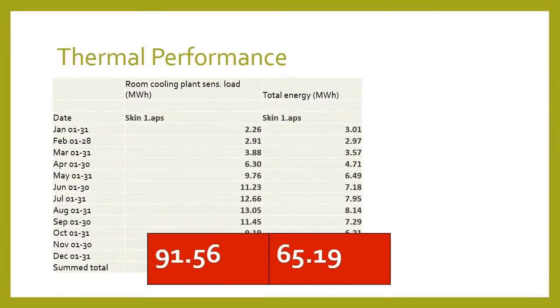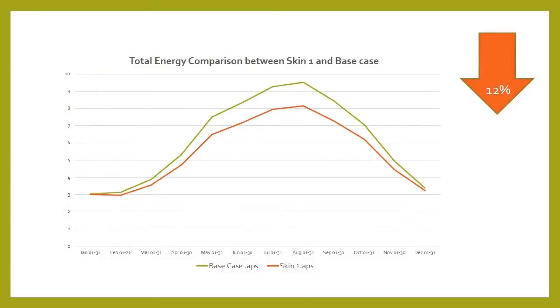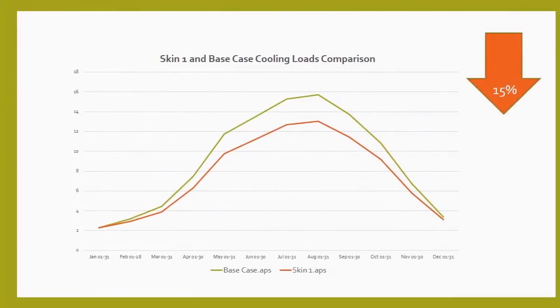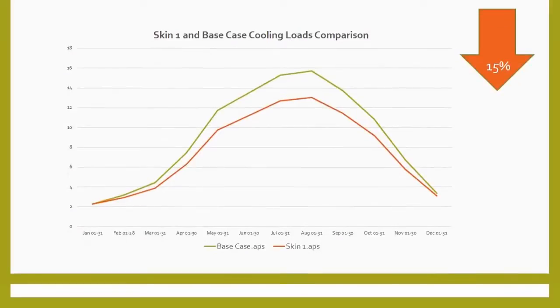In skin 1, after applying the proposed materials, it was found that the total energy and room cooling summed up to 65.2 and 91.5 megawatt hour. Comparing the results to the base case, total energy and cooling loads were reduced by 12 and 15% as shown here in the graph, while the difference between first floor and underwater bedrooms was 66%, reduced by 4% than that of the base case.